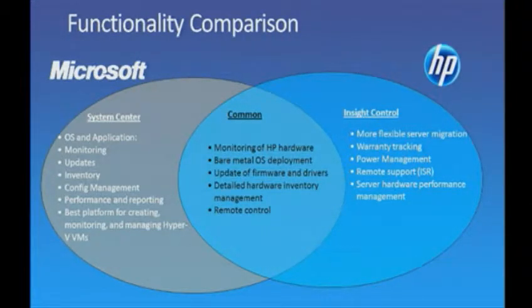The overlap between the System Center and Insight Control is pretty obvious. It's not a one-to-one relationship, so Insight Control itself will give you a lot more reportability and detail. That is changing, and certainly by early 2011, you'll have a greater set of feature overlap. We need to rely on updates from both Microsoft, as well as obviously what we're developing ourselves, as well as product changes and updates.